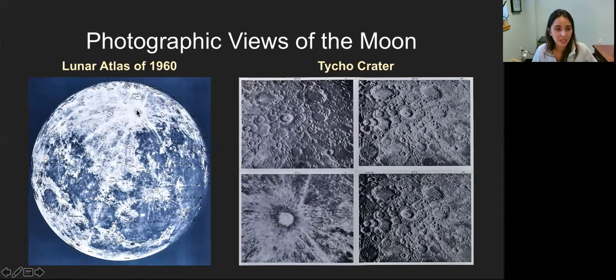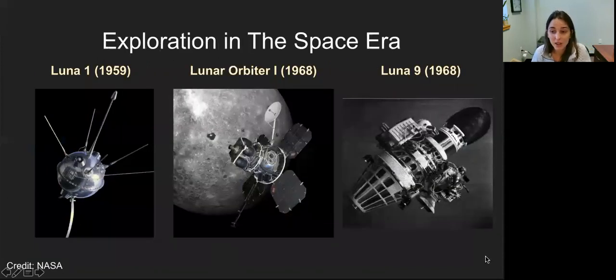It's very interesting. So what happens right after the production of the Lunar Atlas, or around the same time, is we have this transition from just being able to sit here on Earth and take photos to actually being in the space era, where we start as a global community launching spacecraft, right? We start exploring the moon with these spacecraft. The first one to do this is over here on the left. This is Luna 1, a Soviet spacecraft. Its mission was just to go there, measure the pressure and temperature inside the spacecraft, and then come back. So it didn't do very much.